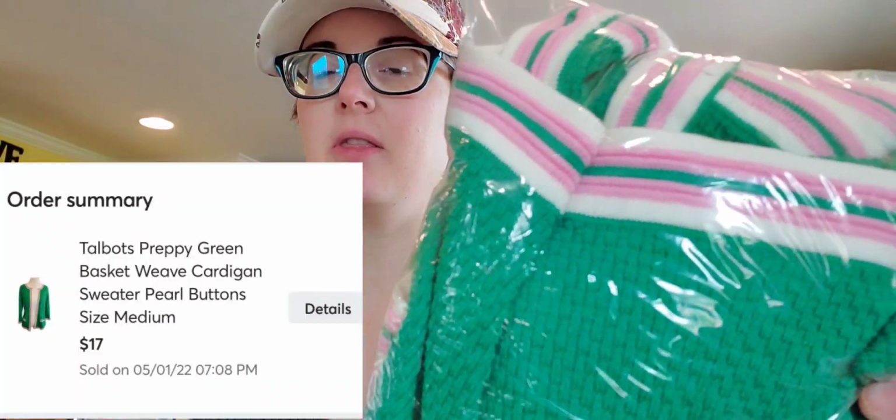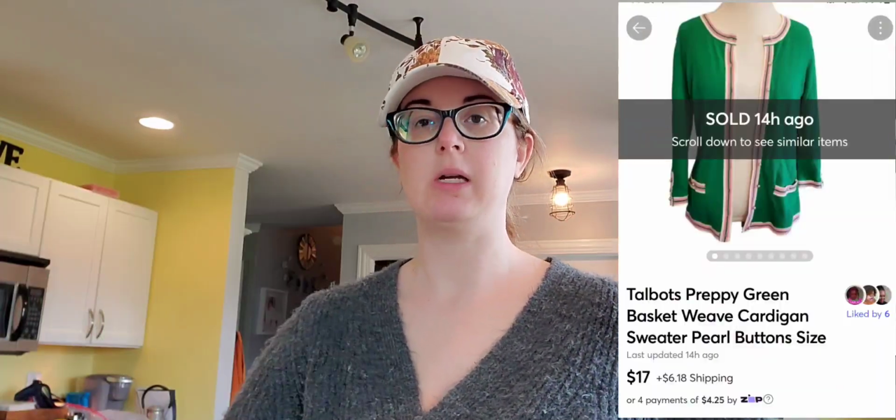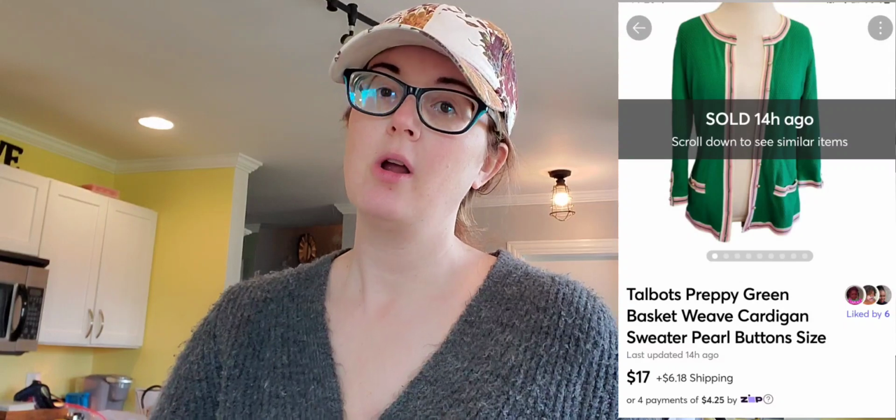All right, so the last sale I'm going to show you for my weekend came from Mercari, and this one really surprised me. So this is a Talbots cardigan. I got it because of the style. The colors were super cute. However, when I went to list it, I noticed there is a hole in the corner from the tag.